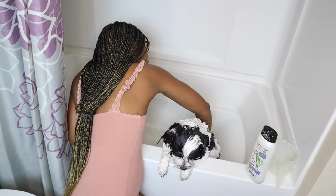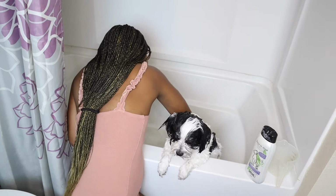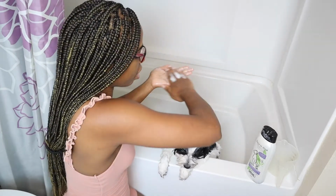And I only wash her about every 2 weeks because she has very dry skin, so I don't want to dry her fur out. And then if I don't bathe her, I'll take her to the groomers, which she will be going to pretty soon because her hair is getting on the longer side and I don't like it too long. Also, she's about to get fixed, so we need to get her hair cut.